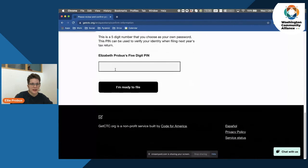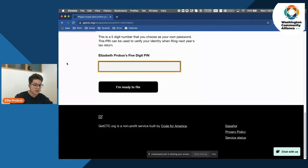And then it's going to have a set of 5-digit PIN. Please do a 5-digit PIN that you'll remember or that you can write down somewhere. The reason for this is if you realize you made a mistake and need to make changes or need to get in and access this information, then you'll have a PIN on hand so that you can log back in and do that. And then you're going to click the I'm ready to file button, and then you're all signed up. So remember, the deadline for this is November 15, so make sure that you sign up before November 15.